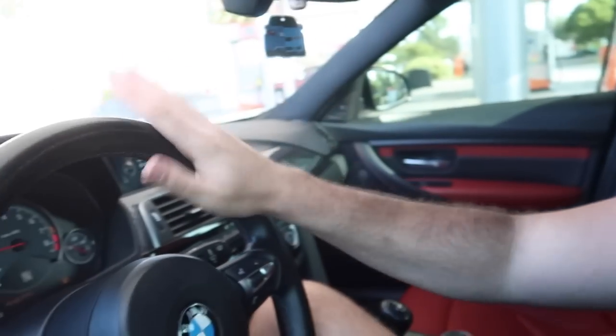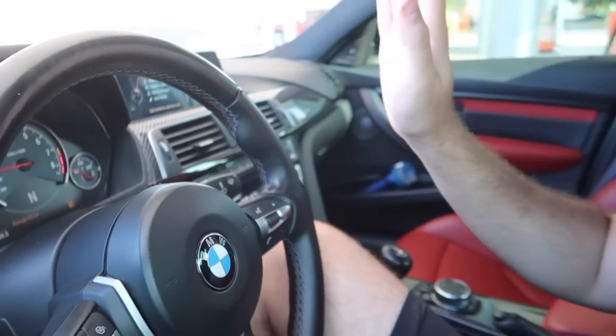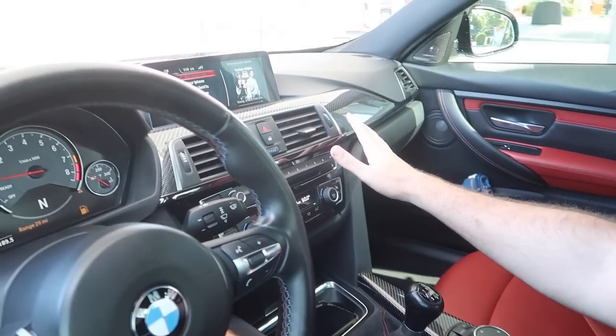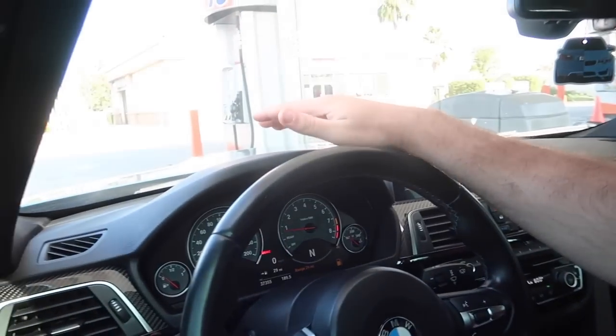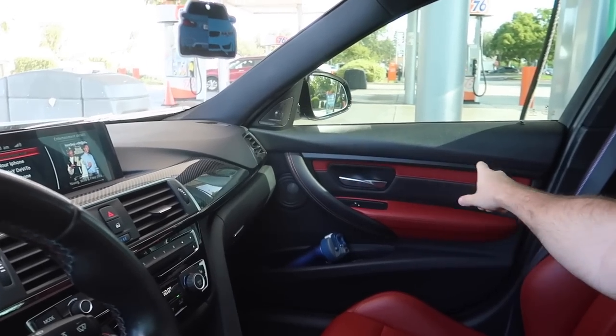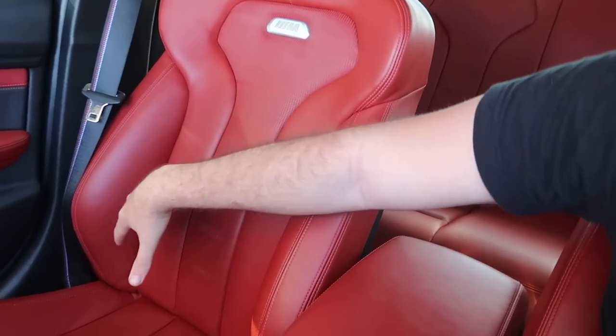Let me know what other carbons we should do. Should we do a front lip, side skirts, rear diffuser? I mean, we have to do those, but what else should we do? I want to do so much more stuff to this car. Maybe some interior carbon. We definitely need a carbon fiber steering wheel. We might have to hit up Aza for that, because I really want a carbon fiber steering wheel. I'm thinking maybe an extended leather dash, maybe heads-up display, because I don't have that. I want to do a couple retrofits, maybe some extended leather door panels, and maybe some competition seats. You never know. I'm gonna go ahead and just fully send this build, because I absolutely love this car.